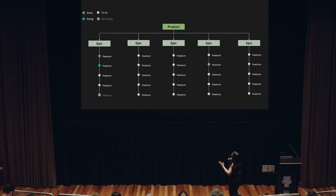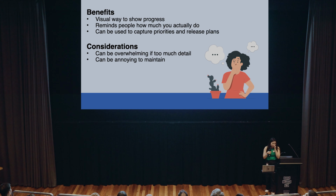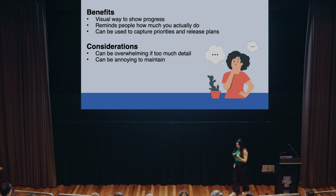Yeah. So some benefits and considerations with this one, with the feature tree. It's a really good, visual way to show progress. Reminds people of how much you really do. I think this is sometimes forgotten, it tends to be dismissed and put under the carpet a little bit, in terms of how much our team actually does. And it's a good way to showcase that and to remind people about that, right? It can be used to capture priorities and release plans, like I mentioned with the lines.